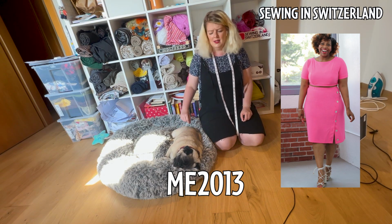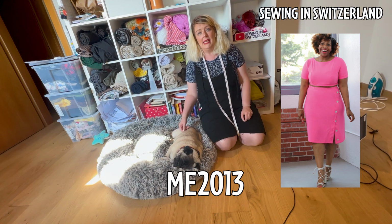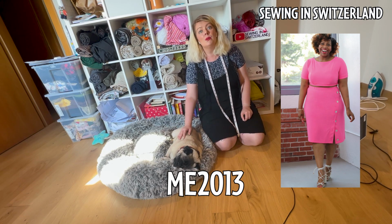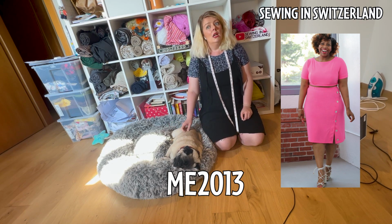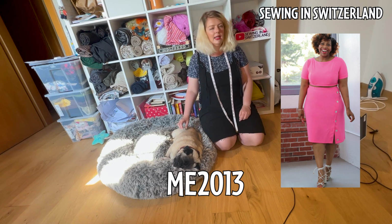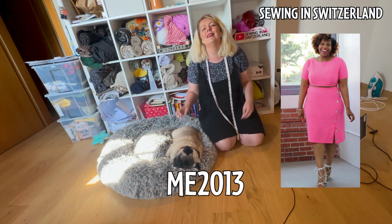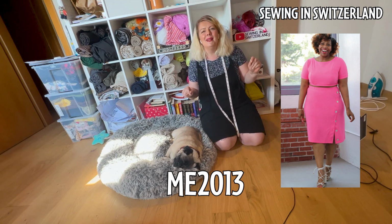I think it's one of the first knits that we've got in this collection. I genuinely don't think that we've got enough knits in this release. I would have liked to have seen more. I'm a huge fan of knitwear or sewing with jersey. So I'm really glad that we've got some knits, but I definitely don't think it's enough. But I think I'm just being greedy because I would like it all at once, please.